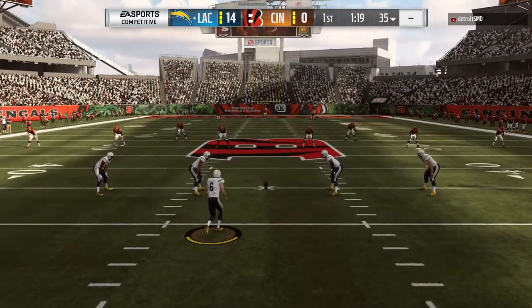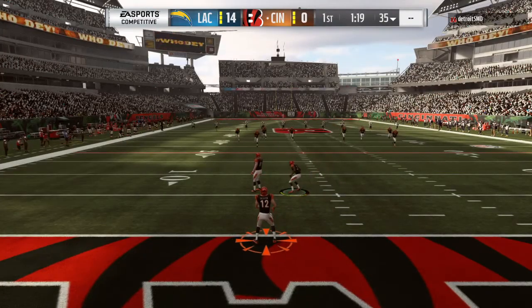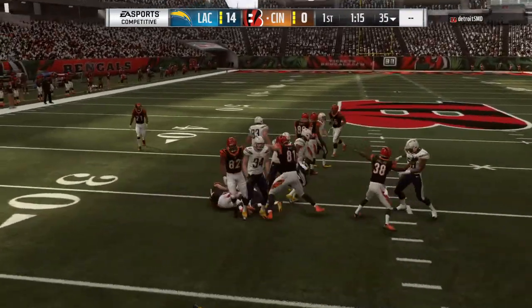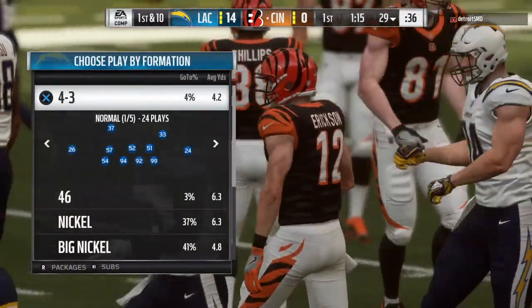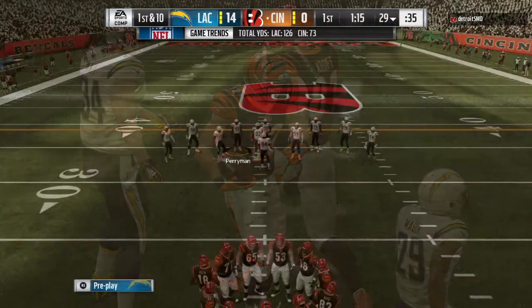Sturgis out now to kick this one off. This is fielded at the goal line. And it's a pretty good return here as he'll get it up to the 29-yard line. Cincinnati now ready to take the field. Already down 2 touchdowns here in the first half. This becomes a pretty important drive, doesn't it?